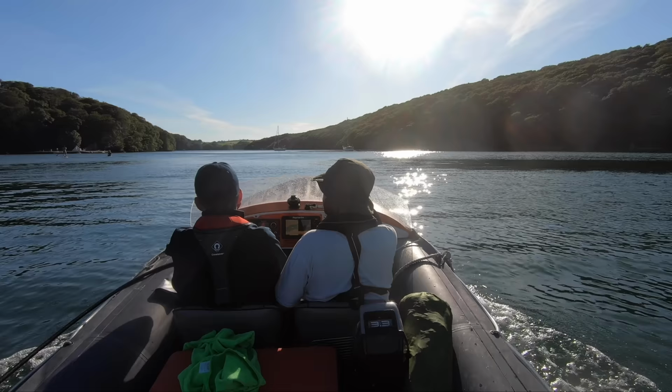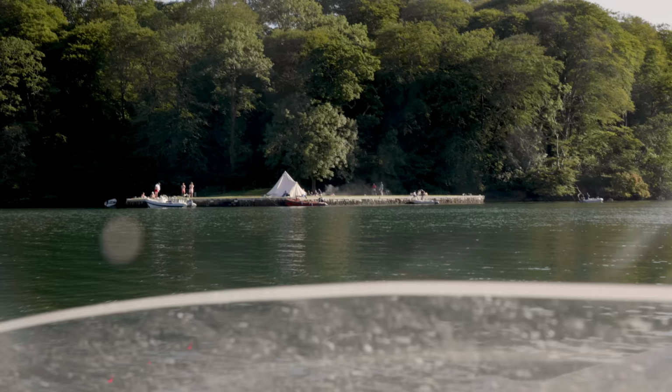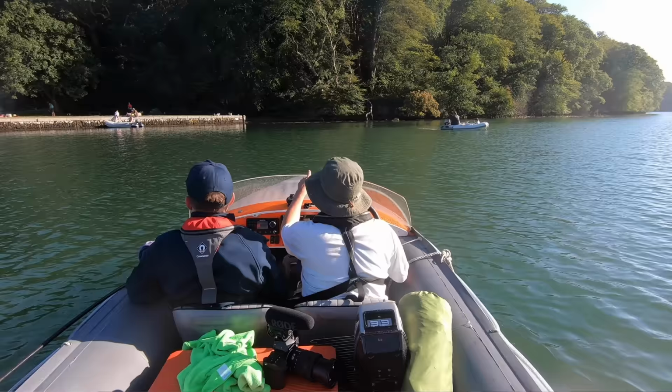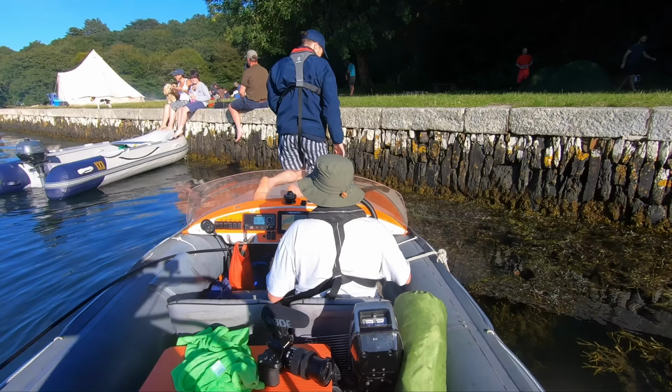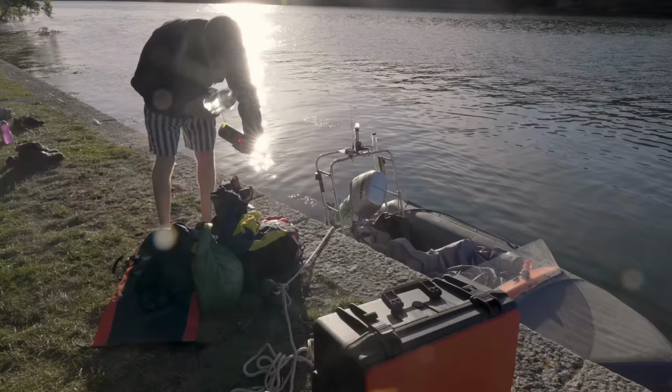Just spotted the campsite, Charlie, haven't we? Yeah. What's the problem with it? Well, Harry doesn't like company. Pulling into Tremayne Quay looks like a popular spot. Right, Charlie. Here we are. Here we are, we made it.